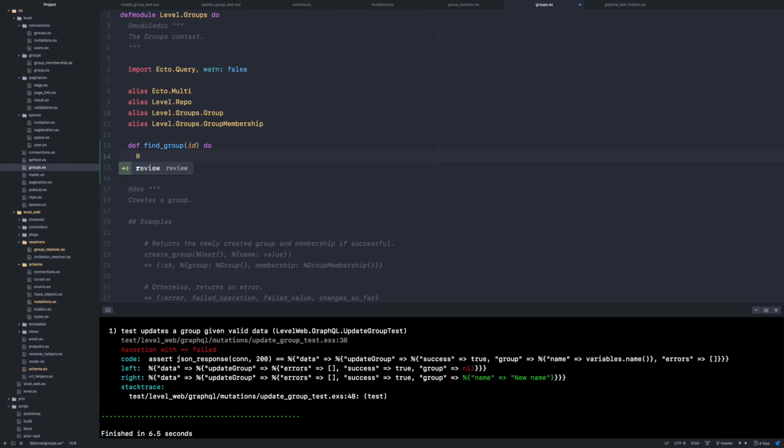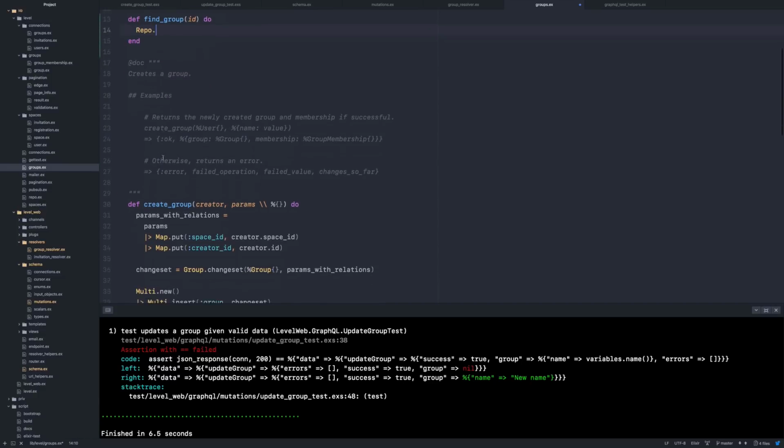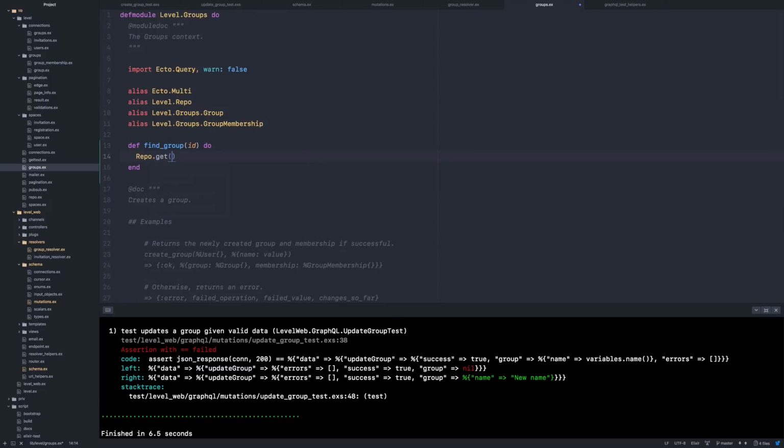All right. So we can say repo dot... I'm still committing these to memory. I think it's repo.get, and then I already aliased my group schema. The repo contains functions for actually doing interactions with the database. With the way Ecto works, when you're making a mutation, you build up your changes in what's called a changeset, and then you call repo.update and pass in your changeset, and that actually applies the changes to the database. So the two are decoupled, which is sort of nice. So I'm going to say repo.get, and I think this takes a schema, and then it takes the ID.